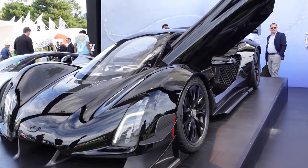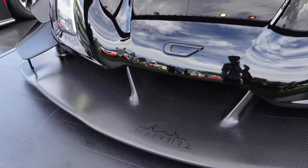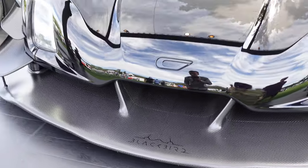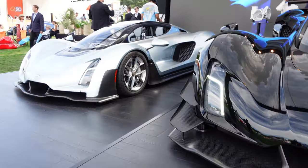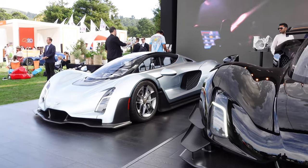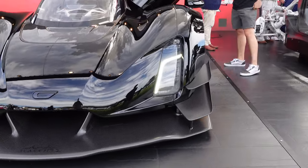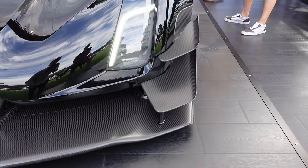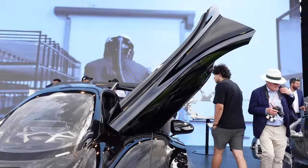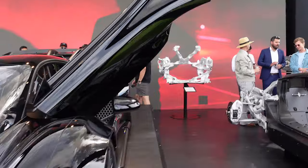So this is a special edition of the 21C from Zinger. This one is called the Blackbird. From what I can see, it's added a bit more aero to it and looks a little more track focused. I mean, I would say they are all track focused, but this one is just a little more extreme with this big old front splitter on it, these huge canards, and then that's the funnest part of the Zinger 21C for me, is that massive door that opens on the side.